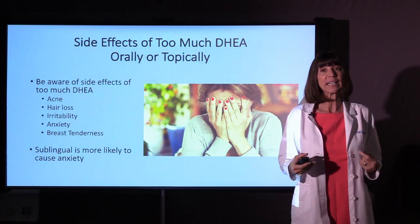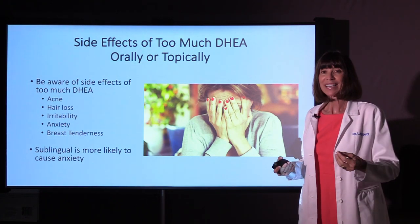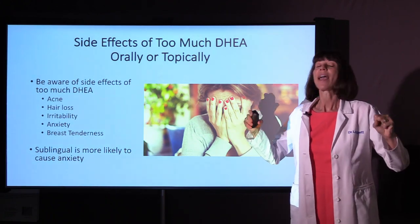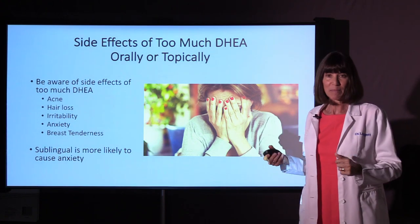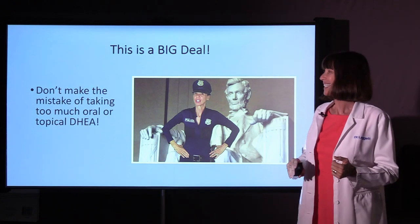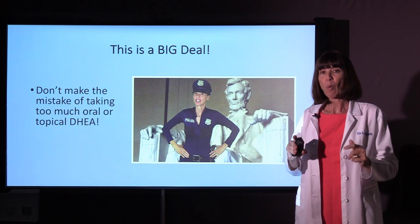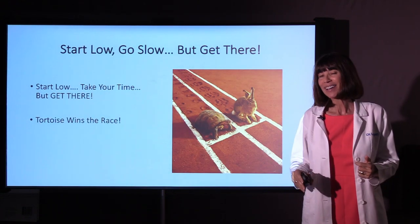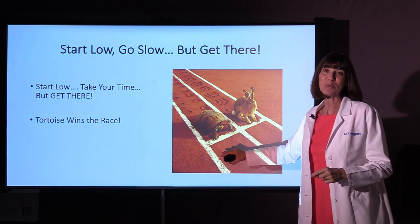And remember that sublingual can also increase the risk of anxiety, because sublingual is immediate absorption. The brain takes it up, and for many of us, and I'm one of them, it can cause some anxiety. So this is really a big deal. Don't make the mistake of taking too much DHEA or the wrong kind of DHEA. Start low, go slow, but get there, because remember, the tortoise wins the race.